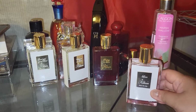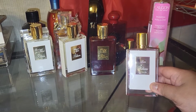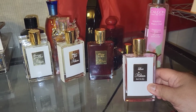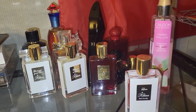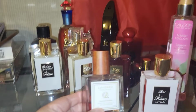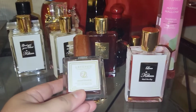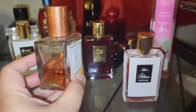Now, because this is so popular and so hyped up, there are a lot of perfumes that smell similar to these, or some perfumes made a copy of this. And one of them is the Belayered Caramel Overdose. So this is a good dupe, a good copy of the Love Don't Be Shy. I actually almost finished it.